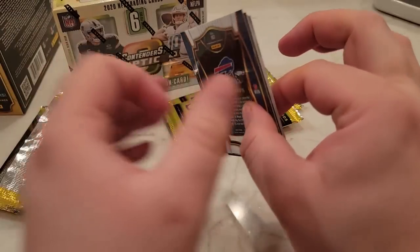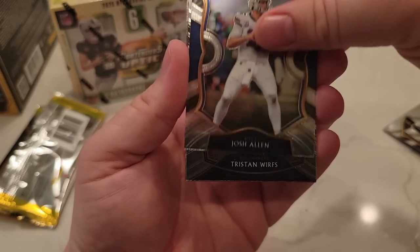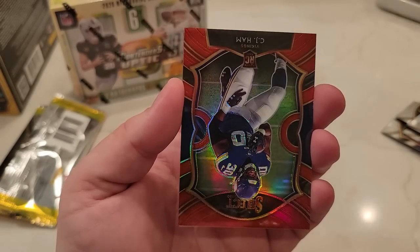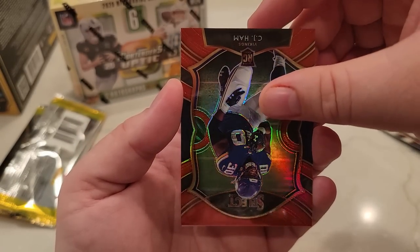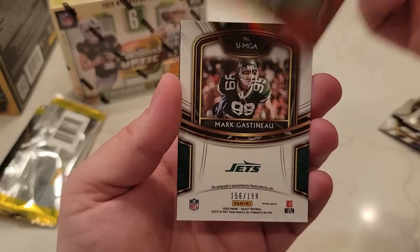Interesting. Randy. I think this is our other auto. Here we go. Josh Allen. Jake from Auto Incoming. Oh, I mean, don't say that. Ooh, CJ Ham, maroon, I guess. And at a $199. Boom.